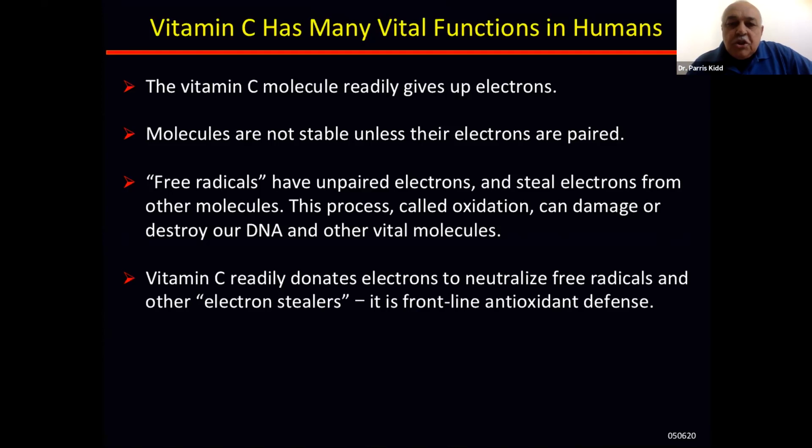And by doing that, it damages all sorts of molecules in the cell, very often also the DNA. And so vitamin C readily donates electrons to neutralize these more or less aggressive toxins. So it'll donate single electrons to free radicals, it'll donate double electrons, and it is the very first line of defense against toxins, including these internally generated oxygen free radicals that we cannot avoid making, and which pretty much are the reasons why we don't live forever.